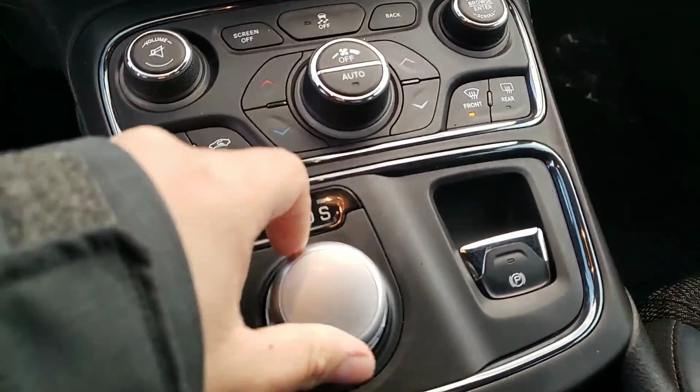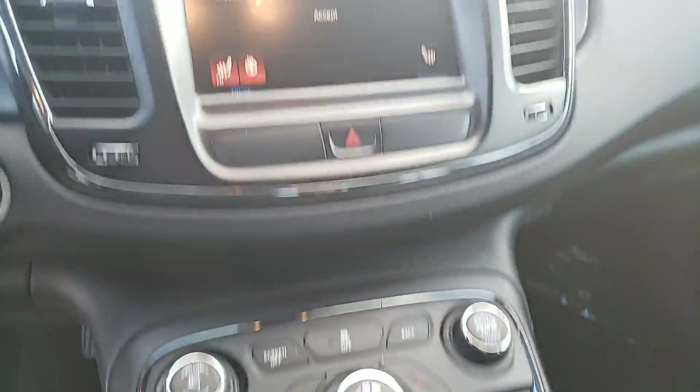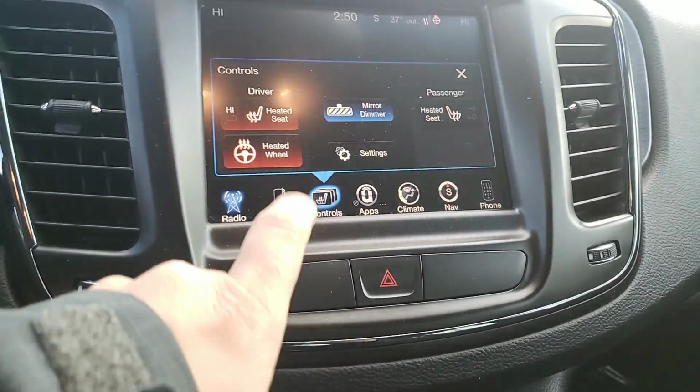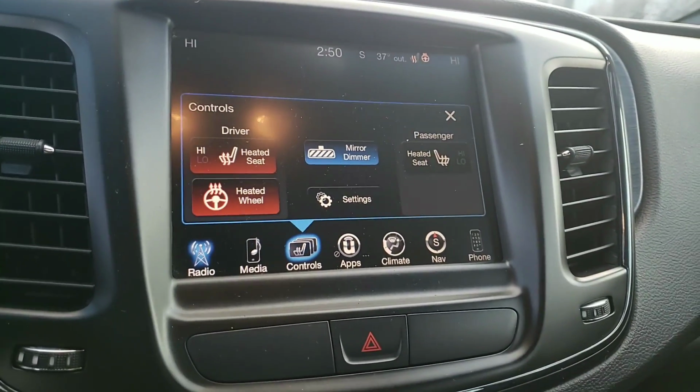You got a nice little shifter here. So you take a look at that, heated seats. And heated steering wheel, pretty neat. Backup camera.